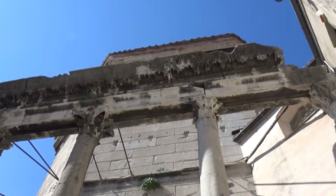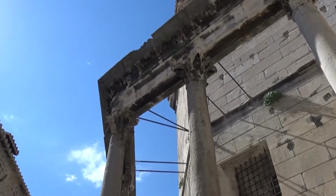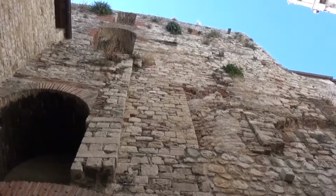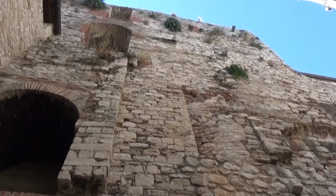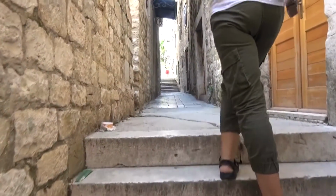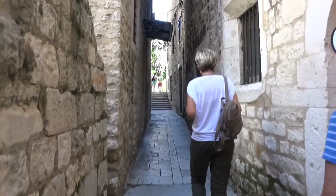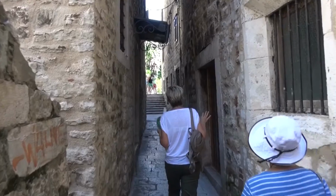After Emperor Diocletian died in 311 AD, the villa was abandoned and fell into ruin. 300 years later, when nearby Salona, Diocletian's birthplace, was sacked by Avars and Slavs, refugees from Salona fled to Diocletian's rundown palace and turned it into a fortified town.